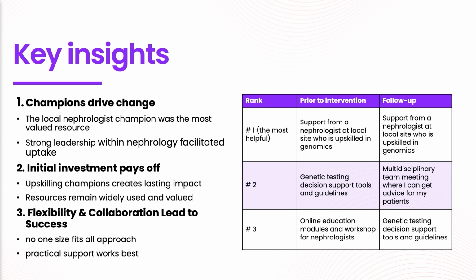Secondly, initial investment pays off, and so upskilling these champions within the nephrology units created lasting impact. Many champions, following the project completion, continue their role informally, and the resources that we developed during the project remain widely used and valued across sites, and they'll be implemented nationally moving forward.